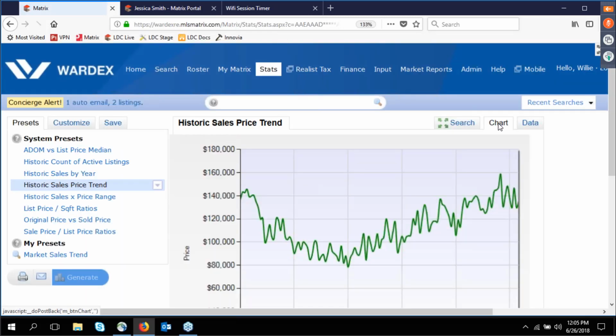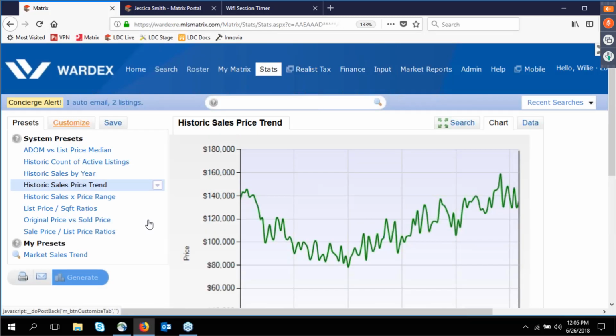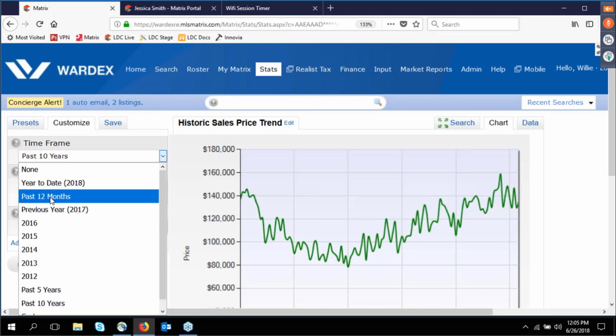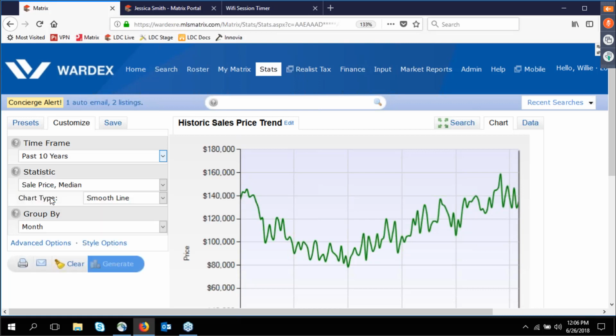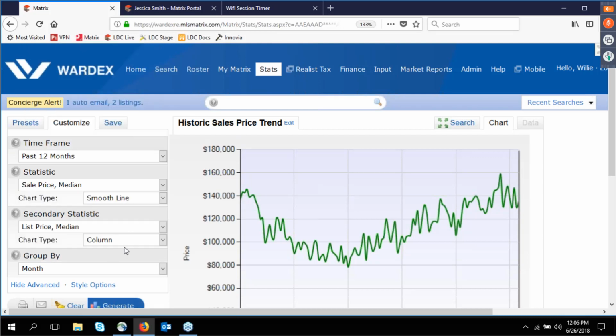It's also easy to customize this. Right now, we have the last 10 years median sale price. But if I come in here to customize, let's say I don't want the last 10 years. I just want the past 12 months, so it keeps updating. And in addition to the sales price, I want to add another statistic. So I'm going to come down here to advanced options. And I could add any of these, number of active listings. But I want to add list price median. And I want them to look the same. So I'm going to make this smooth line.